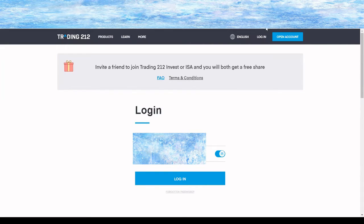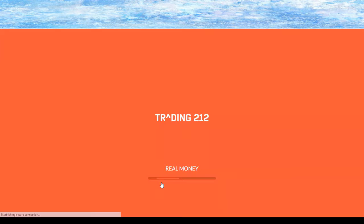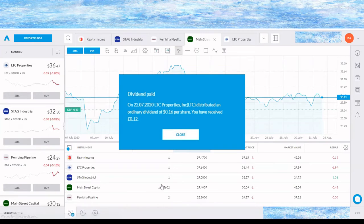Let's have a look at my portfolio. Now my portfolio is with Trading 212. So let's have a look and log in. Wow, can you guys believe it? I've received my first dividends. I didn't expect any dividends till the end of this month, due to the fact that I bought my first shares on the 13th of July. So this is a really nice surprise for me.